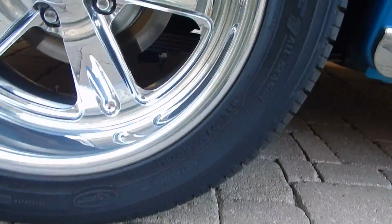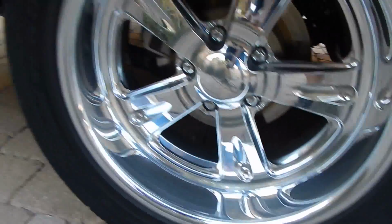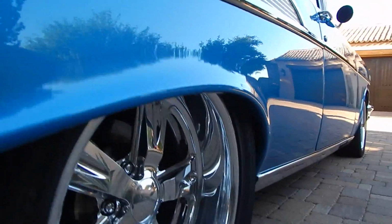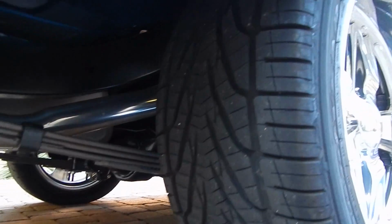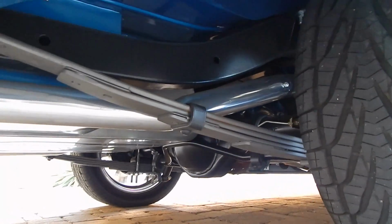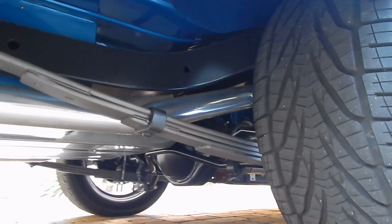Let's see here. The rear tires are 275/40 R17. Again, Goodyear rubber. You can see the bricks and the reflections in the quarter panel there. It's just beautiful. There's the 9-inch rear differential. It has a rear stabilizer bar on it. It also has disc brakes in the rear.